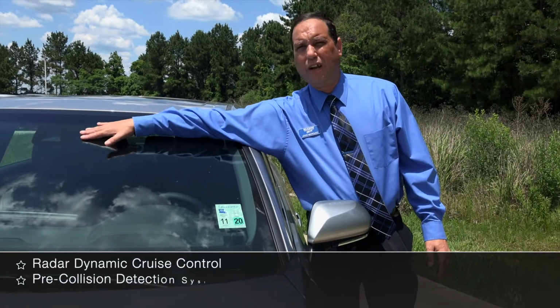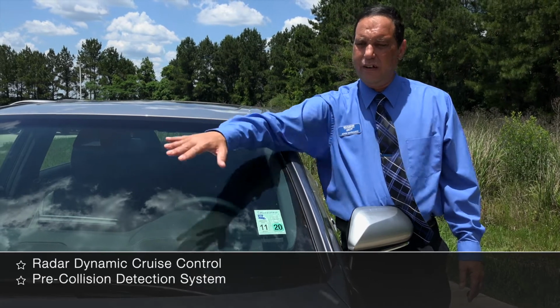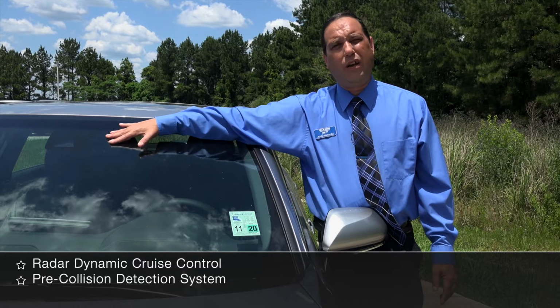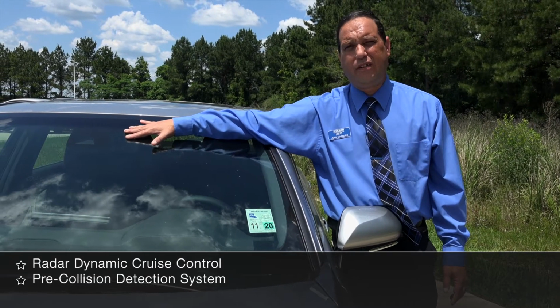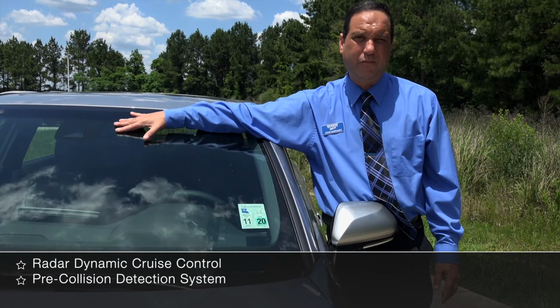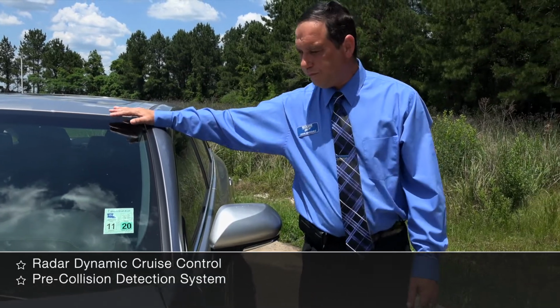It also has pre-collision detection system with pedestrian collision detection. So it also looks for objects in front of you when going at low speeds. And it will attempt to apply the brakes for you at low speeds if it determines that a collision is imminent or if it thinks that you're not going to hit your brake in enough time. So that's another great safety feature that's sometimes important to a lot of people.